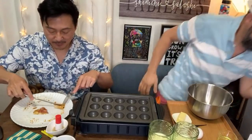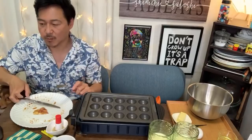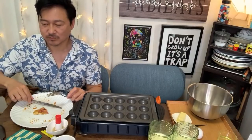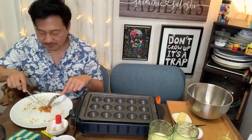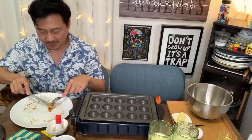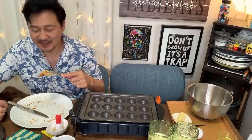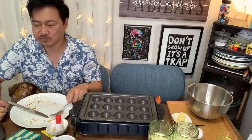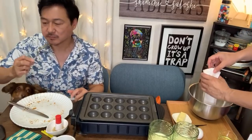I hope you guys don't mind. I'm gonna finish my pancakes, okay? Delicious. One more bite. This combination of bacon cheese and this syrup is amazing. Delicious.